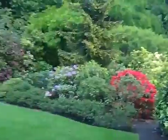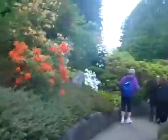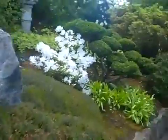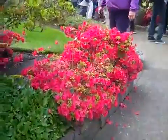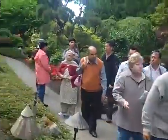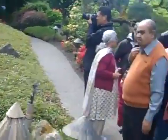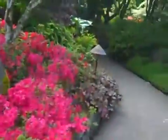I want to buy the seeds. You're probably an American. You probably have a gun in your pocket. Yes. Are you getting tired of taking pictures? Can you take seeds in the States? Oh, I think so.